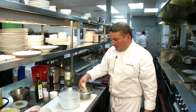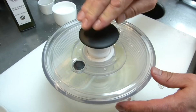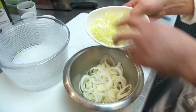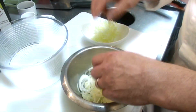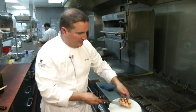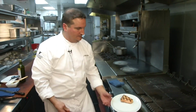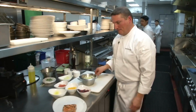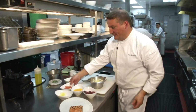I'm going to pull the shaved fennel out of the water. I'm just going to give it a little spin in the salad spinner. Add a little bit of frisee. So we're going to grab our nice piece of grilled salmon off the grill. Plate it up. I'm going to finish the salad.